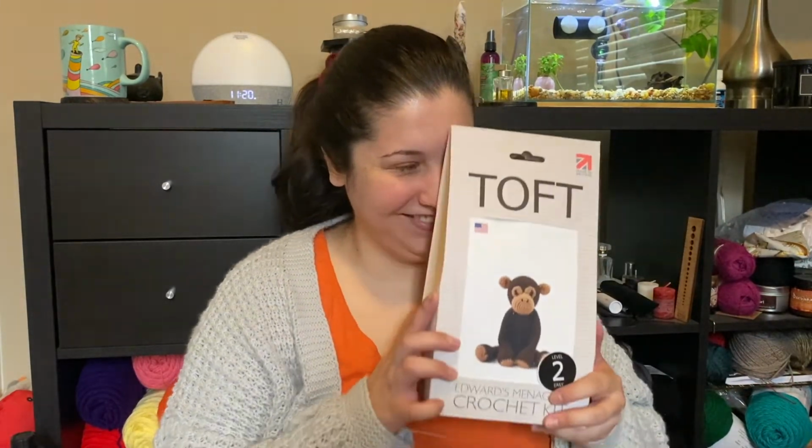So I was looking for a chimpanzee to make on the Toft website, and they did have one. His name is Benedict, but it is a little bit expensive. Since I live in the United States, it is a little bit expensive for me to purchase a pattern on Toft's website and then have it shipped over, because I have to pay for shipping as well. So, I hadn't done it yet. But when I was at Acorn Yarn Shop, they had the Toft creatures. And guess who they had? They had Benedict. Oh my god.